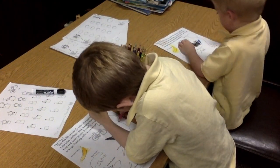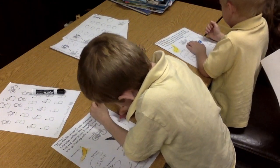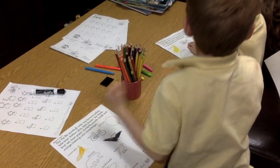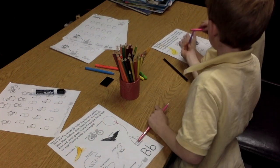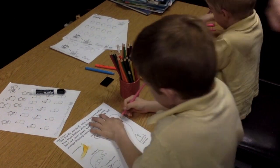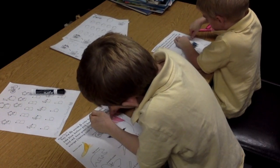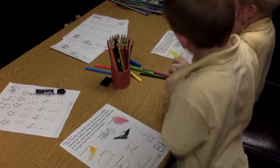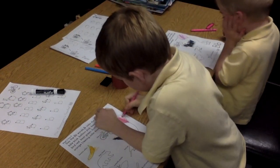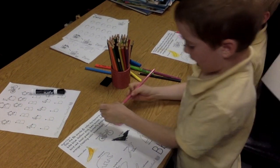Good job, Vic. Good job, Kaz. Pink balloon. Mommy, look, a balloon. Get some pink. You got that pink color? Pink balloon. A red bird. That's okay. A red bird. My red bird. A red robin.